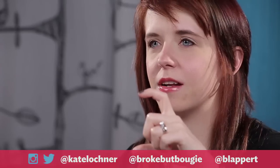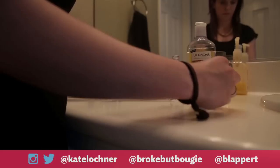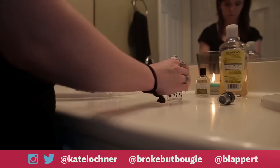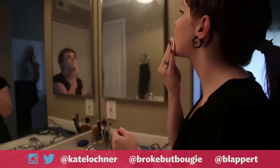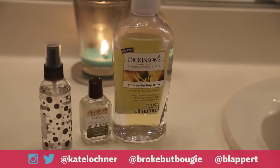Okay, so what I do with it is I get one of those little spray bottles that you can get in the travel section of CVS or Target or whatever, just those empty ones. And I do a third witch hazel, a third tea tree oil, and a little bit of water, and spray that on my skin before I put makeup on. It's sort of like a natural toner, I guess you could say. It just cleans your face and gets rid of any excess oil or makeup that your cleanser might have missed. And tea tree oil, it's pretty potent.